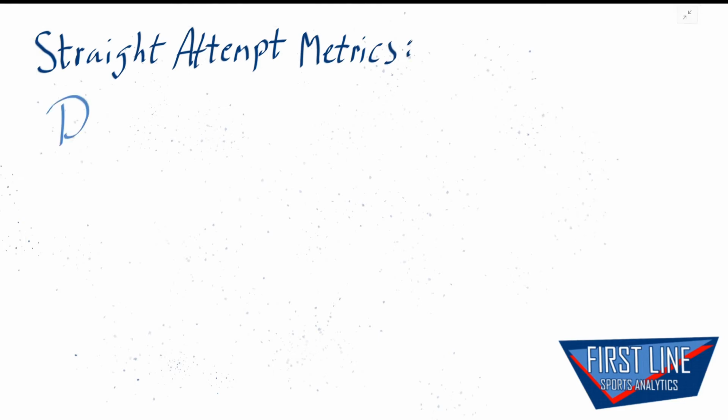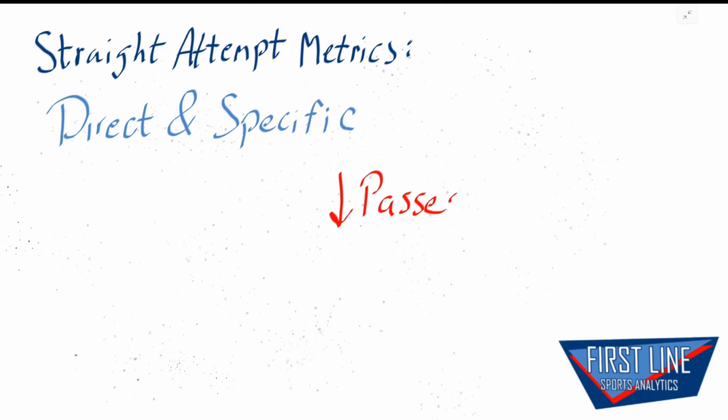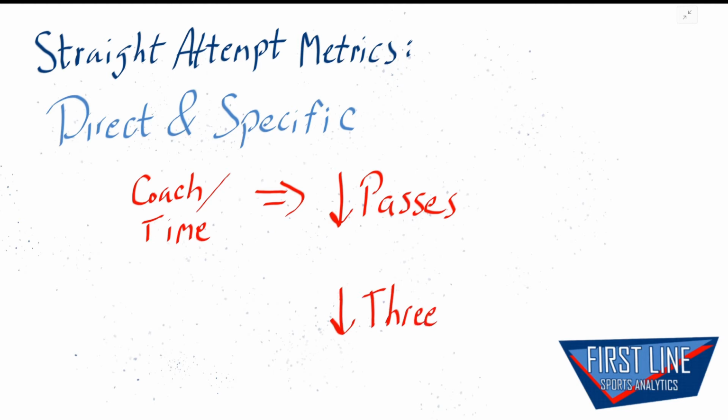There are occasionally exceptions, but these metrics are typically very directly descriptive of a very specific situation. And any fluctuation in these metrics are fairly easily explained. For example, if a QB doesn't attempt a lot of passes for a few games, it's due to a combination of the coach's game plan and the amount of time their team had the ball. Or if Steph Curry doesn't take that many threes for a few days, it's due to a combination of playing time and how frequently he was able to get his shot off.